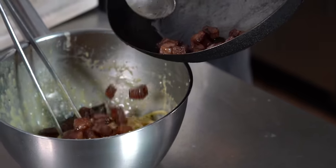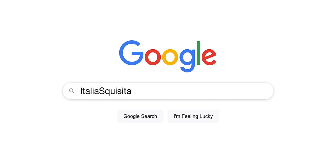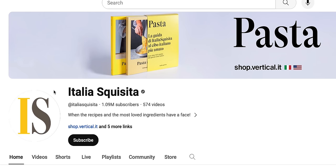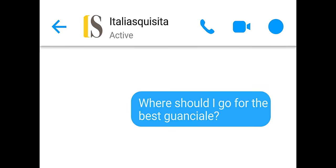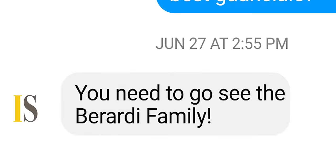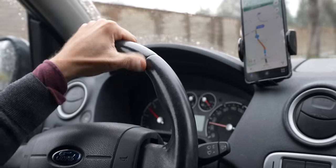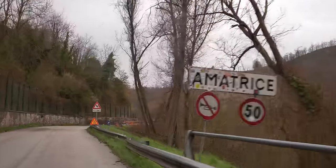I feel like guanciale might be a little unknown outside of Italy. So in a quest to better understand this ingredient, I got in touch with my friends at Italia Squisita, an absolute authority when it comes to any Italian food, and I asked them where the best guanciale is found. So right now, we are on our way to see a family of artisans that have been producing guanciale in the same way for generations. They're going to show us how it's made. This is the place. This is the spot.